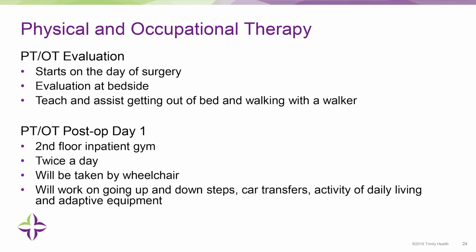Physical and occupational therapy. The day of your surgery, you will receive your PT and OT evaluation. The therapist will come to your room and evaluate you at bedside. They will teach you and assist you with getting out of bed, transferring, and walking with a walker. They will also show you some simple exercises to start getting your muscles moving after your surgery.